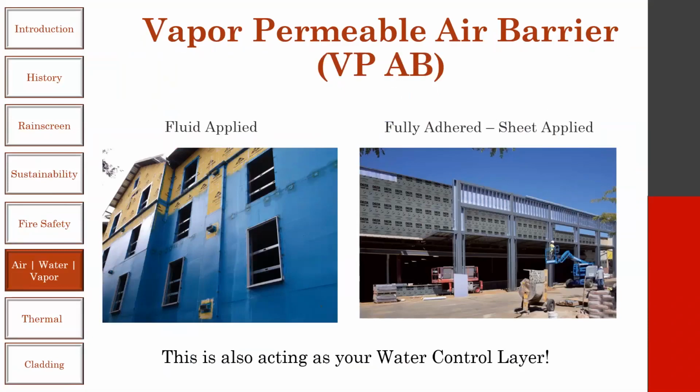Here are some fully adhered sheet applied examples that I can pass around. It has an adhesive on the back and gets stuck right to your sheathing. Awesome stuff because of two things. One, the adhesive is very strong, so even if you get a pinhole in this, the water can't go anywhere. The water gets trapped at that pinhole and can't go further underneath because the adhesive is very strong. The other thing is these are very, very consistent.